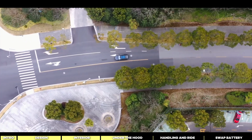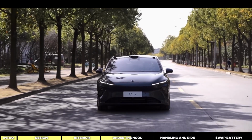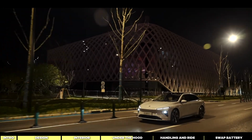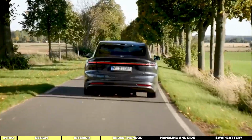Engaging the accelerator in the faster setting yields a sharp initial response, a touch spirited but manageable. Opting for the more moderate drive modes and performance parameters, which most will choose for daily driving, endows the ET7 with a delightful, smoothly punchy demeanor, perfectly suited for this substantial, luxurious cruiser.